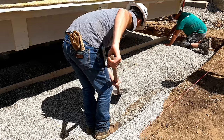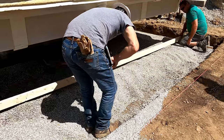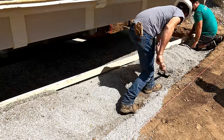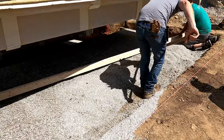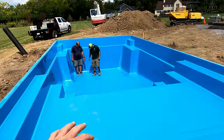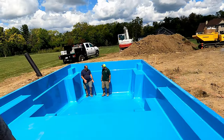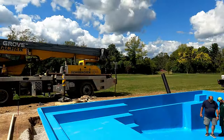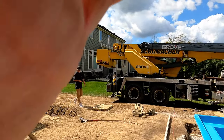Let's just pull it, see if it's level, and then we'll get it all nice and neat. Way high on this side, right? Go back. Feeling it out for inconsistencies, anything weird going on to be remedied. Drains out of here, I think. Very cool.